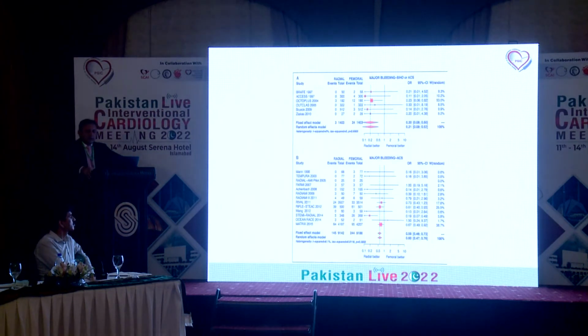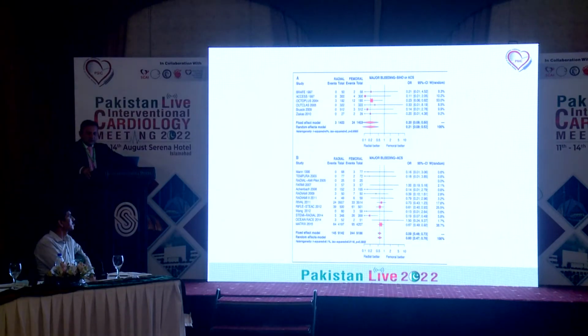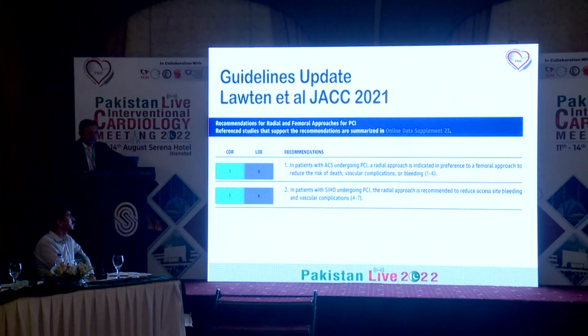So this is the meta-analysis of these trials showing, both in stable ischemic heart disease as well as in ACS and STEMI patients, the bleeding complications were less with radial as compared to femoral. And this is the comfort and less hospital stay. This is the radial lounge. They were sitting after the procedure quite comfortably, and after 4 to 6 hours, it was empty.